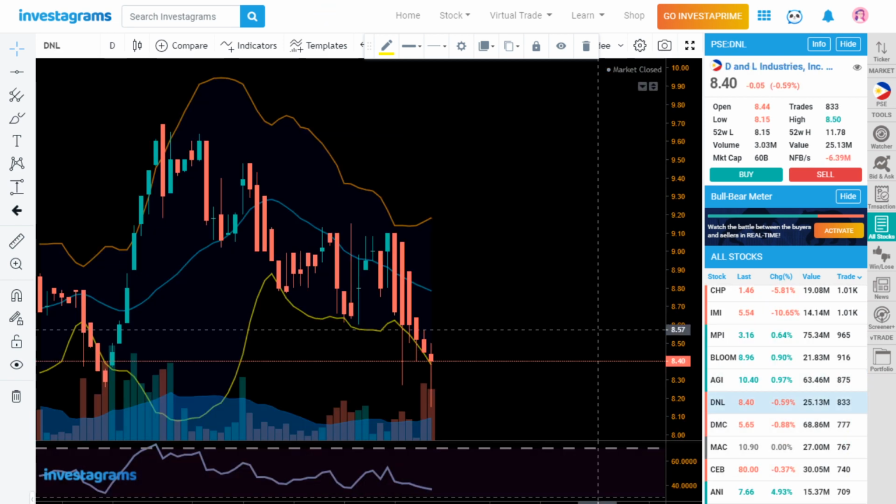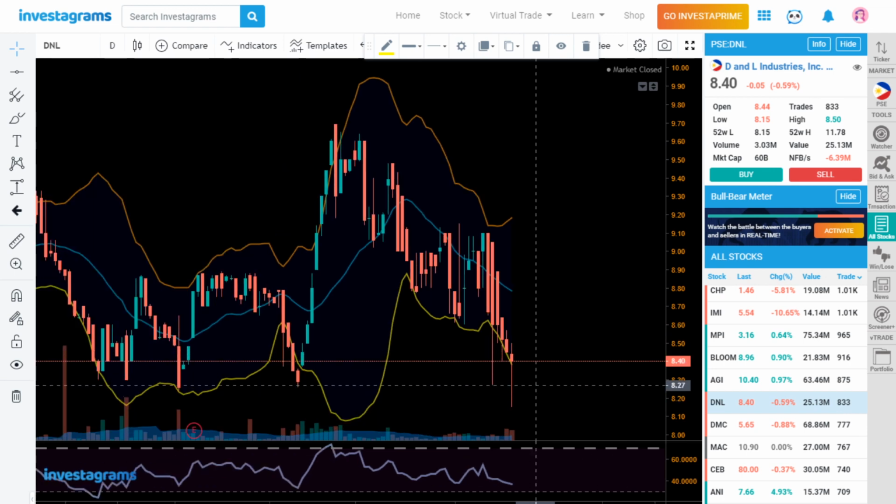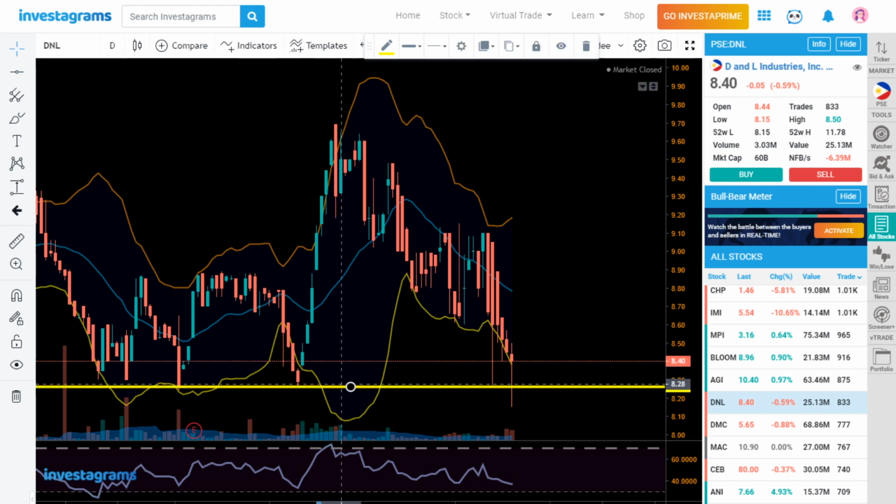DNL. DNL, I don't feel good yet. Let's use this area as our support, 8.27. I feel that it might continue to go down. But once it touches this area, let's take a look at how RSI takes action here. Okay, so rule of thumb: if you do a double bottom, the first bottom should be much lower than the second bottom right here.